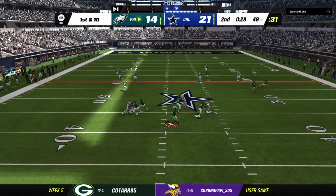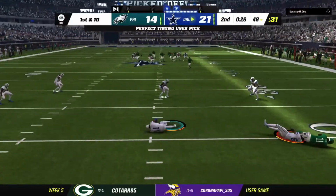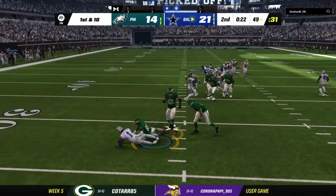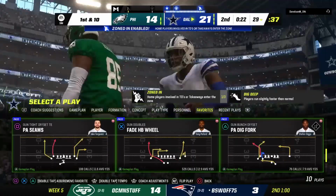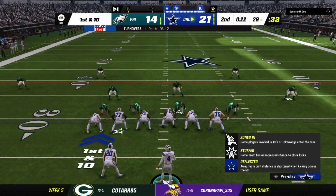On 1st and 10, it's Hurts. And his pass is intercepted for the 4th time today. And the Cowboys will take over here just shy of the 30. Well, Charles, so close to halftime there. You throw the interception. Not only that, you do give it to them in plus territory as well.